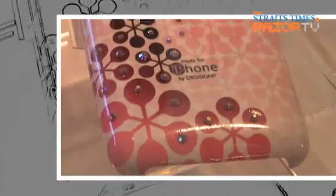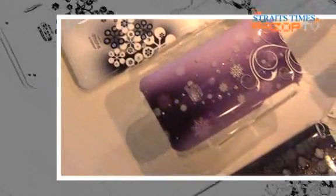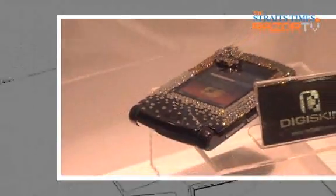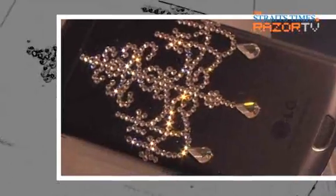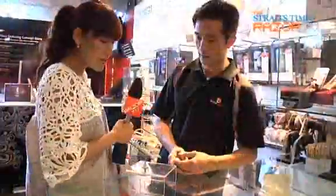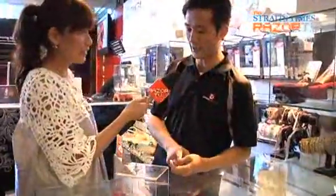At prices starting from $50 and upwards, DigiSkin usually customizes up to 1,000 phones a month, compared to the 100 or so when they first started out as a small pushcart at IMM in 2004. And now, their piece de resistance. This is done by our creative director. It's not done by thinking, no? It's done by instinct. How much would a case like that cost? We price it at $888.